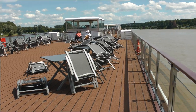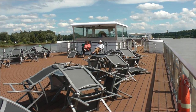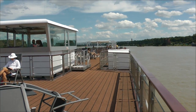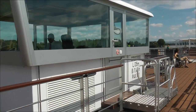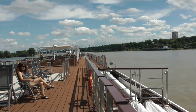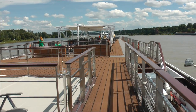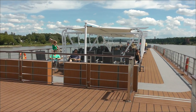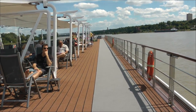This is the top floor, the top deck of the Viking Kara. And we're here in Germany on the Rhine. And this is what the top deck looks like. On a Wednesday afternoon, we're cruising the Rhine during the day.